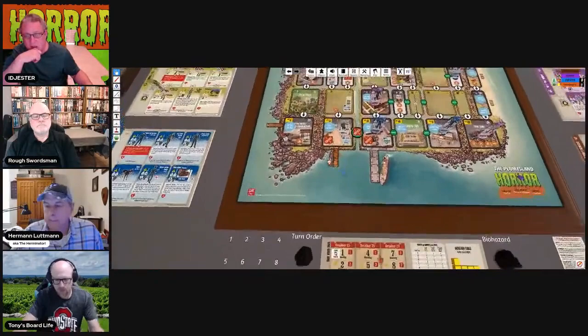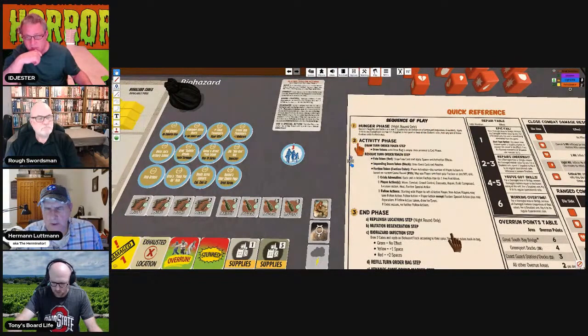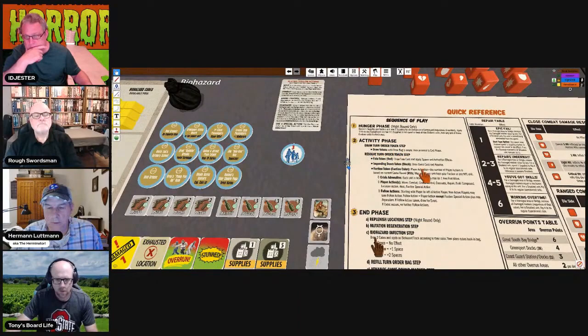Very simply, if you look at the sequence of play, the first thing is hunger phase, but we only do that at night. So we're going to have to feed our people at night. Second thing is activity phase. You're going to draw a turn order token, and you're going to do whatever it tells you to do.